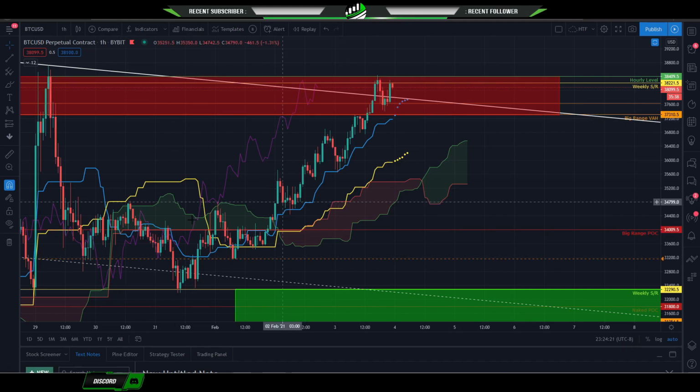Now, if we were to lose this level, this is the value area high of this big range that we've been in. If Bitcoin does come down and we start to lose this level, again, from an Ichimoku standpoint, we haven't even lost the Tenkan yet. So if we were to come back down, lose the Tenkan, and get acceptance below value area high, we could potentially look for some downside, and that could give you a nice trade setup there.